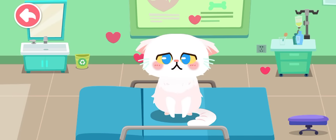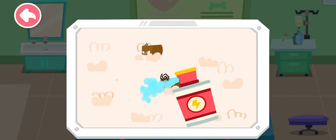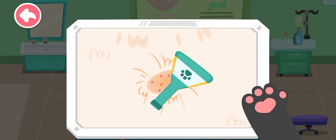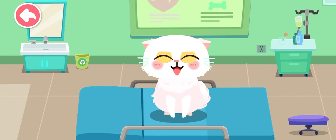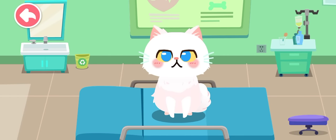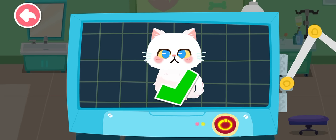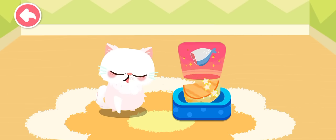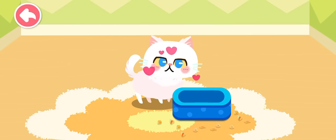Fleas on the stray kitten can make it itchy. Let's help it get rid of the fleas. The kitten's body is also infected. Let's apply some drops. Look! The kitten is feeling much better now. The examination is complete. It's totally healthy now. Let's feed it. Wonderful! It's ready for adoption.